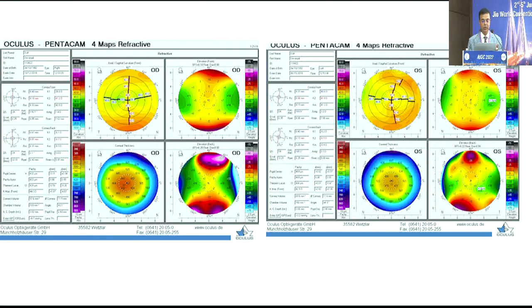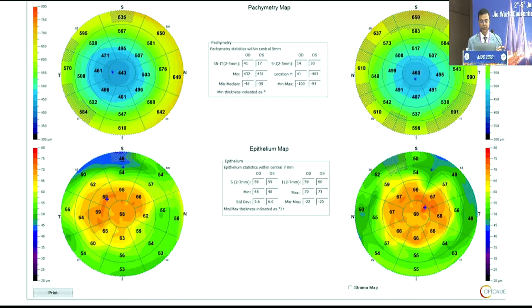And also lastly, enhancement planning. If you have an enhancement like this, you know that you have central steepening from epithelial hyperplasia. You cannot do trans-PRK, so you have to keep that in mind, and ensure that you do a brush-assisted removal or alcohol-assisted removal. Otherwise, you'll end up with a bigger surprise as well. So I think I was able to convey the message, and I'll stop here for the next speaker.